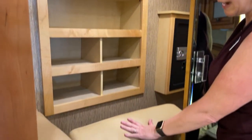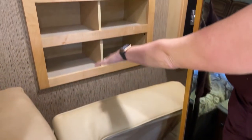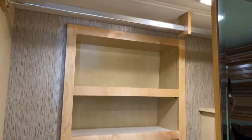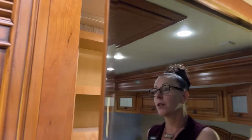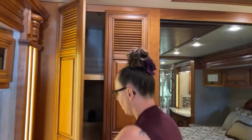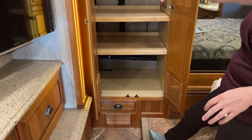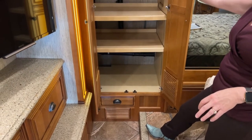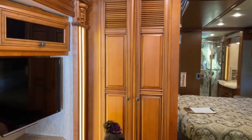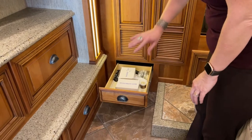These are the extensions for the couch. I'll show that to you in a few minutes. And then here are all of your shoe cubbies, carpet lined. Of course, your hanging rod all the way across, so a ton of hanging space. And then in this particular year, 2015, you would have had a Maytag washer and dryer if you had opted for it. This client opted to go ahead and keep this extra space. But as you can see, everything is here. If you'd like to add a washer and dryer unit, you're welcome to do so. And then there's another little storage cubby right down here. And you can see they have all of these original things from this RV.